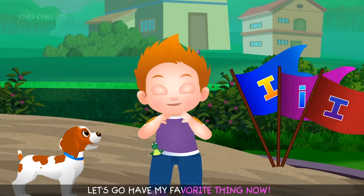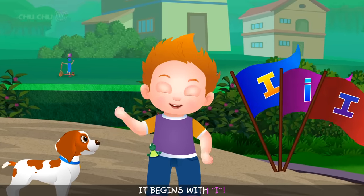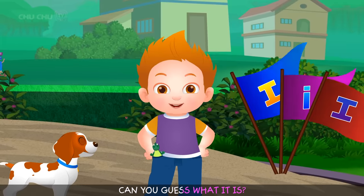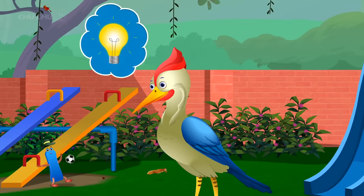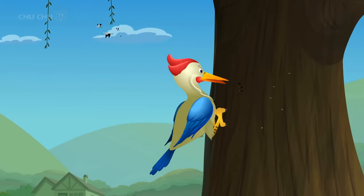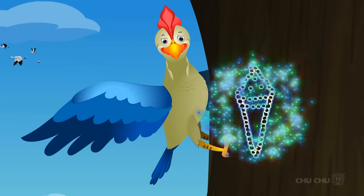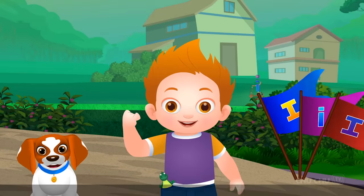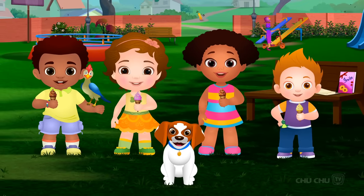Let's go have my favorite thing now. It begins with I. Can you guess what it is? Ice cream! Tee hee hee! Woof!